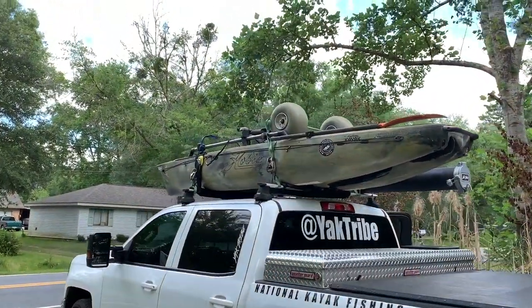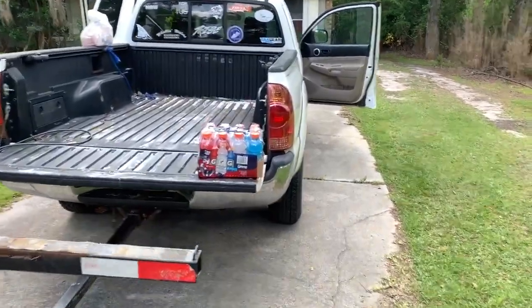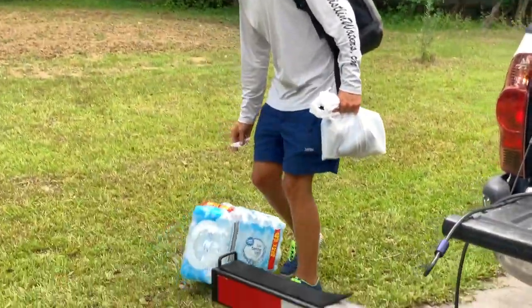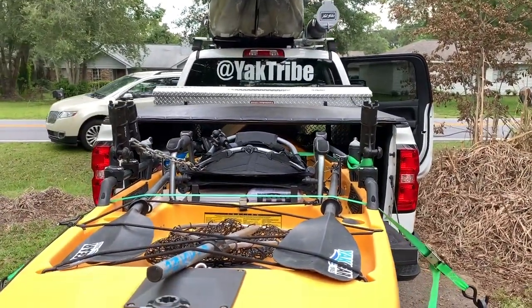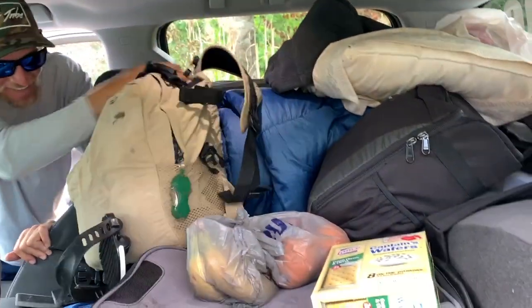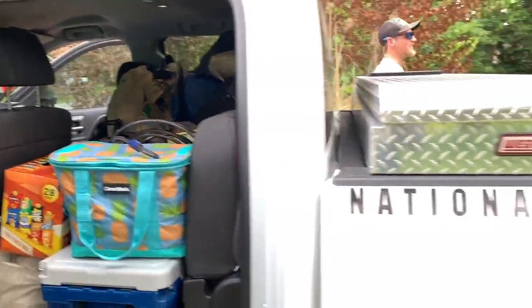Scott's kayak is loaded up. We got Scott's tots over here. Hey, Mr. Scott, what you gonna do? Make a dream come true. Oh, bro, I already got 2 cases. Now we got 3. Got enough room. All right. As Rex would say, this truck is loaded down.